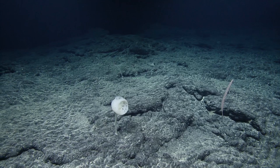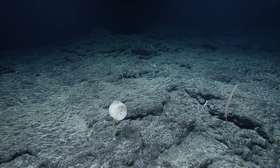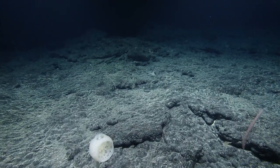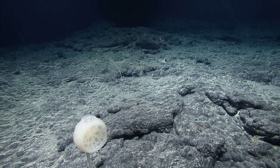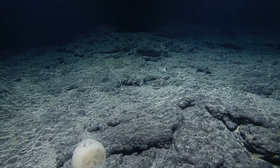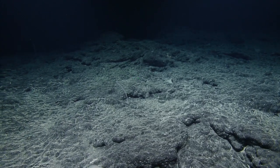Really hard to see what it is, but it looks like it's a squat lobster. Oh, sorry, I thought you were trying to get a really good shot of it. Yes, so it's like, hold on, we're coming back. He's taller than I thought he was. Oh, shrimp. No, it's a shrimp.